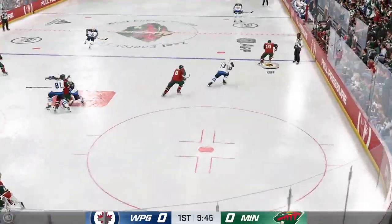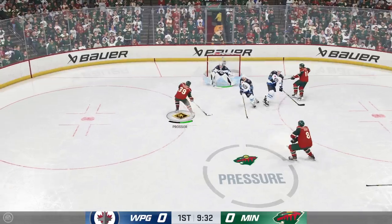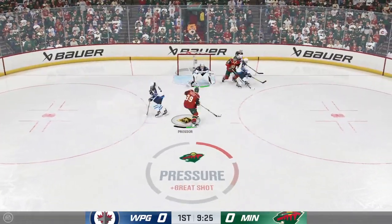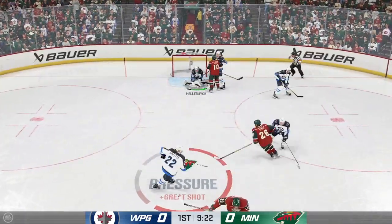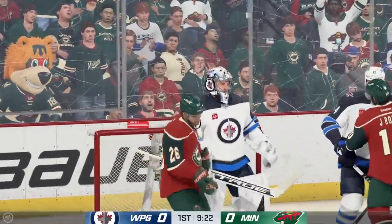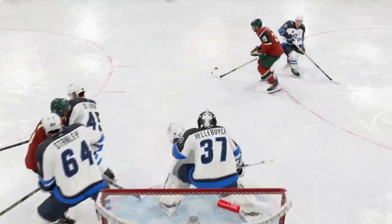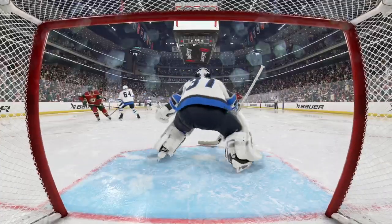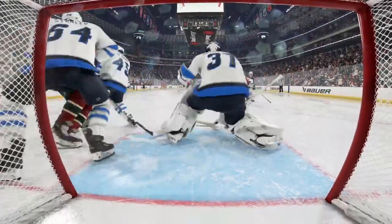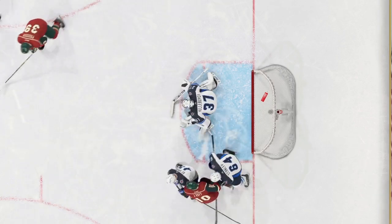Huge steal in his own end. Across the line. Takes a shot. And the will to get to that puck, I was on display. Let's have a look at that last save again. It was absolutely incredible. You're under pressure, you're under attack, really under siege, and you find a way to get to the puck. This is the stuff that champions are made of.